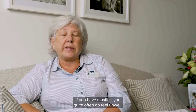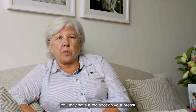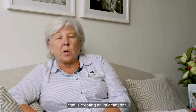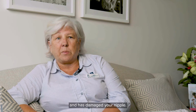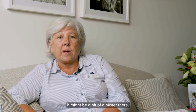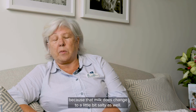If you have mastitis, you quite often do feel unwell. You may have a temperature. You may have a red spot on your breast that is creating an inflammation, which is creating the temperature. It may be caused by nipple trauma, where the baby's been on a bit shallow and has damaged your nipple. It might have been bleeding, it might be a scab there, or it might be a bit of a blister there.